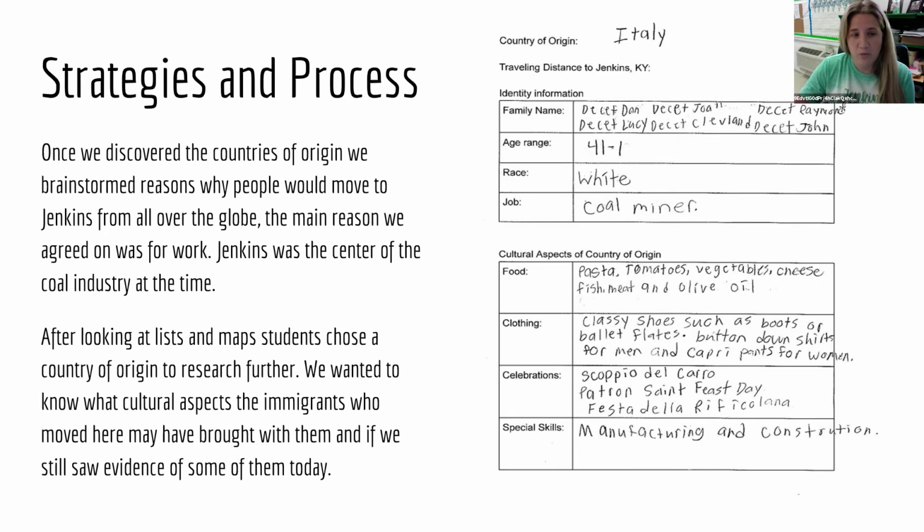We wanted to know what cultural aspects the immigrants who moved here may have brought with them, and if we still saw some evidence of them today. Using Ancestry Classroom, students were able to look for a specific family name, ages, and their jobs and their countries of origin from where they moved to Jenkins and when.